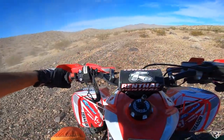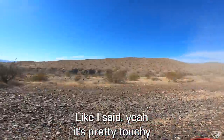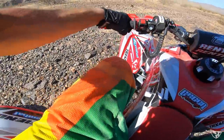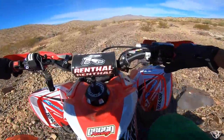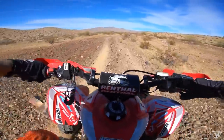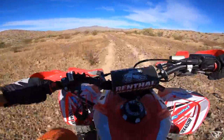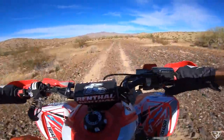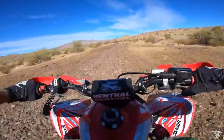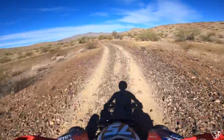Whoa, this clutch is super short. It's a two-finger clutch. Whoa. Like I said, yeah, it's pretty tough. Yeah, I like the short clutch. Ooh, TRX 450. Everybody's favorite quad. He's got his shifter up high, but it's kind of nice. Ooh. The seat, holy crap, and the monster pegs. He's got Wrath Nerfs on it, man.